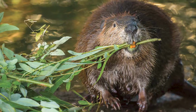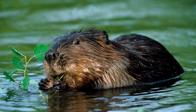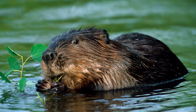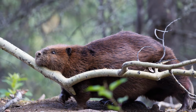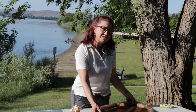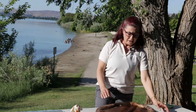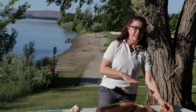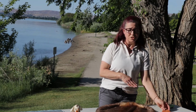So what do beavers look like? Well, first of all, beavers are the world's second largest rodent. They are 45 to 60 pounds. Their length is 23 to 39 inches or 60 to 100 centimeters long. And then we add the tail, and that's another 8 to 12 inches or 20 to 30 centimeters long.